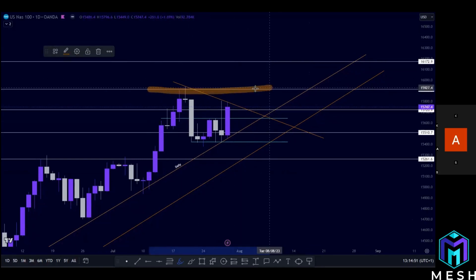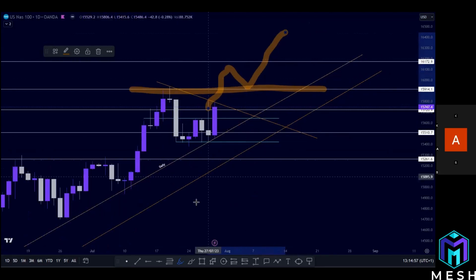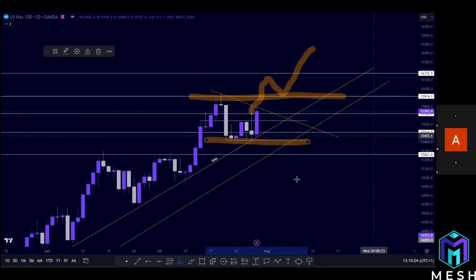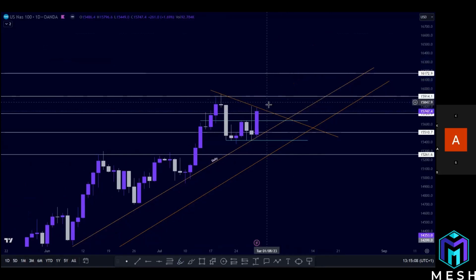I'd like to see 15,900 break, maintain support, and then start to take longs off that. That'd be my highest probability trades. If we see these lows breaking, could potentially short, but I won't be looking to go counter trend there. But basically just waiting to see what happens with this indecision on the NASDAQ at the minute.